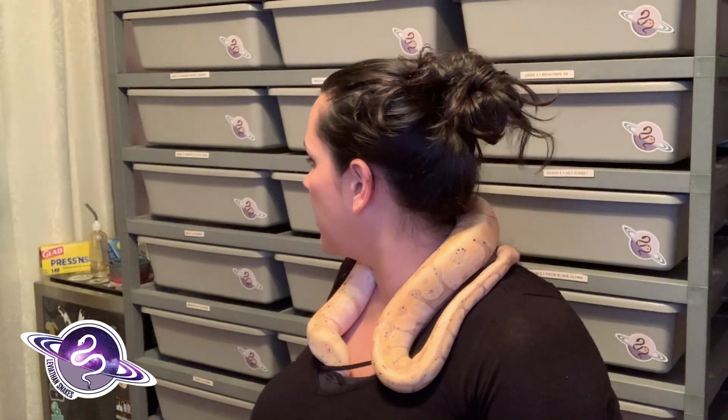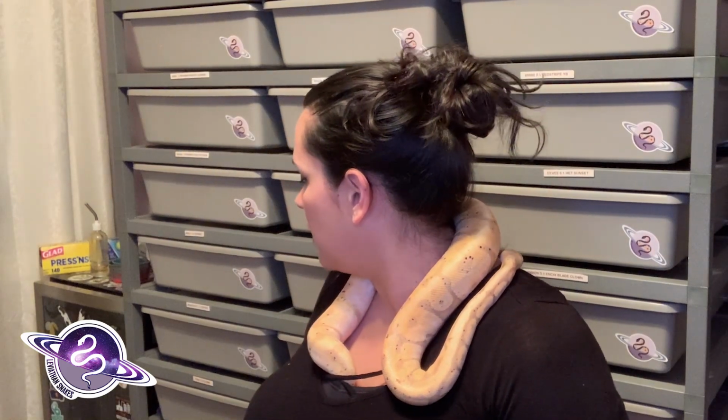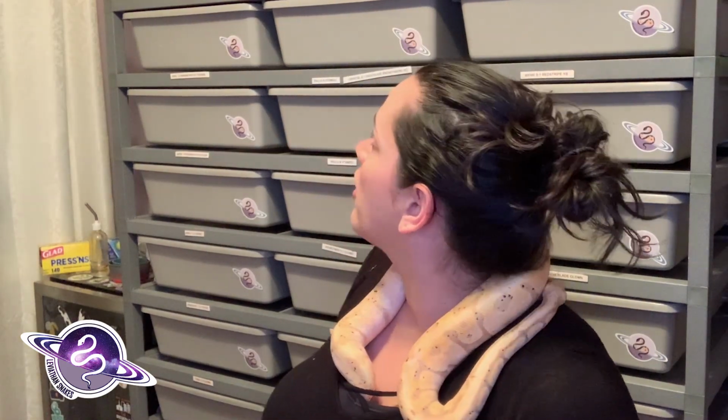We have introduced our Butter Mojave male to our Super Pastel Mystic female. Again, they bred last year and gave us our really fun Mystic Potion clutch. We'll be repeating that pairing as well, but they haven't locked yet. He was in there once with her and didn't lock yet. But other than that, we only have a handful of other clutches planned.